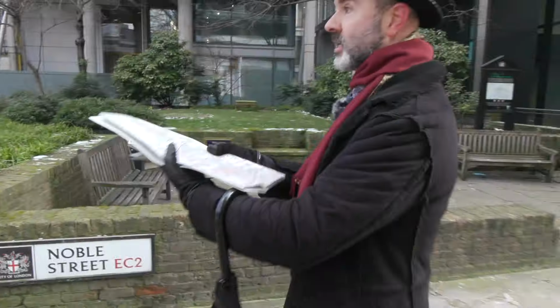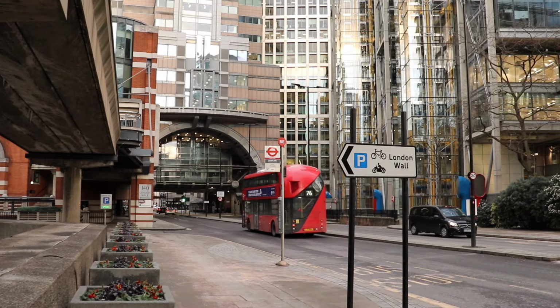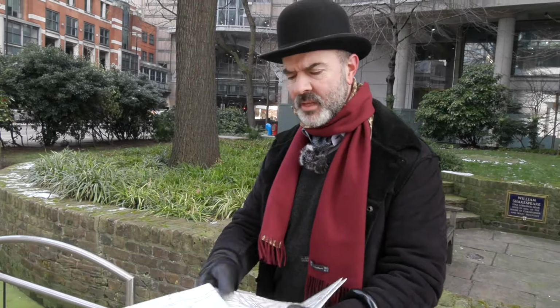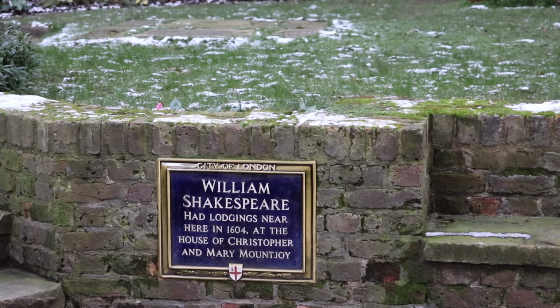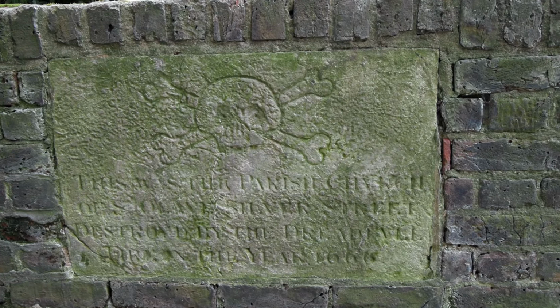You see that street going along there, which is now London Wall. They've called it London Wall, but that was Silver Street. And this is where Shakespeare lived. Now, we went to his other house. When he first moved on, I believe he lived down there near Bishopsgate, but he also lived here when he wrote plays like Othello and King Lear in the house of a wig maker called Christopher Mountjoy.